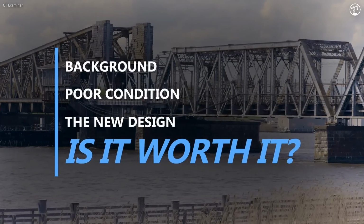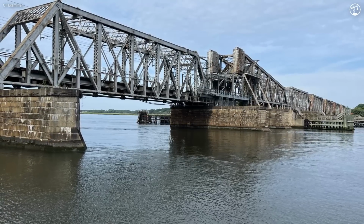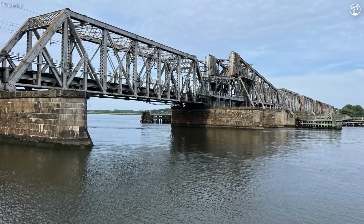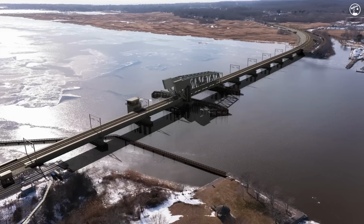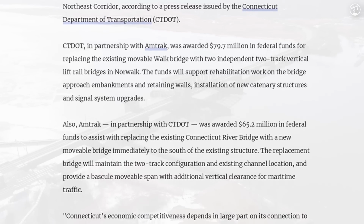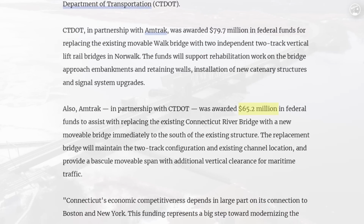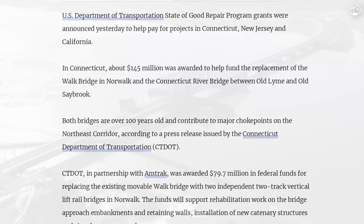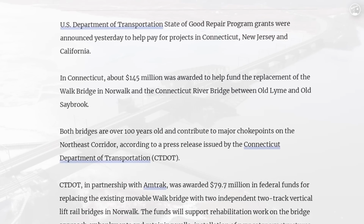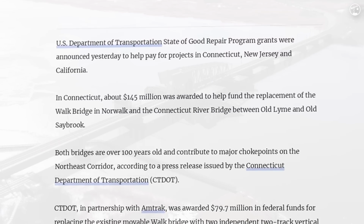As I mentioned before, this project is far from cheap, leading some to believe that the cost-benefit is not quite there. To catch you up to speed on the funding portion, let's jump back to October of 2020. At this time, the Connecticut Department of Transportation and Amtrak were awarded just over $65 million in federal funding. This money was sourced directly from the State of Good Repair program, which was signed to upgrade rail assets, reduce backlogs, and improve passenger rail performance.